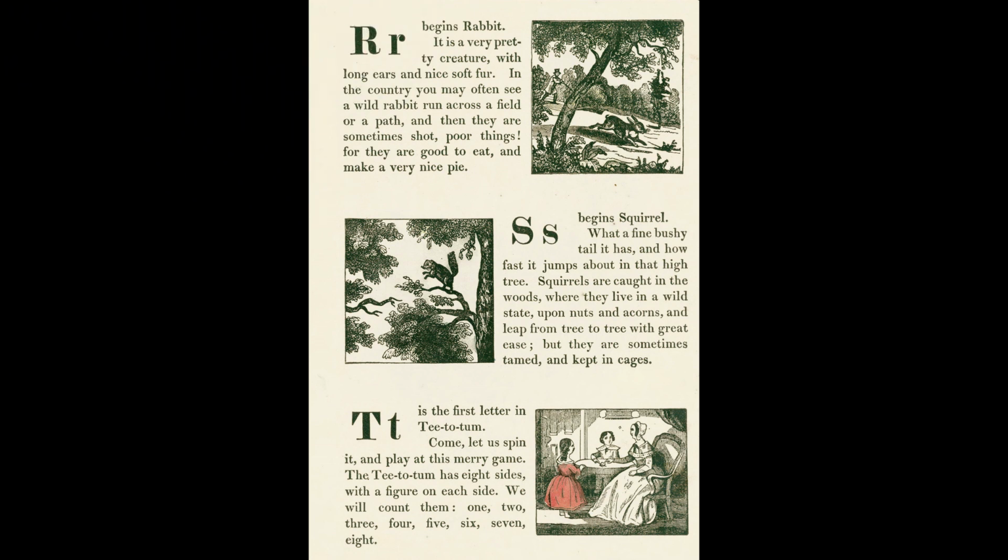R begins rabbit. It is a very pretty creature, with long ears and nice soft fur. In the country, you may often see a wild rabbit run across a field or a path, and then they are sometimes shot, poor things, for they are good to eat and make a very nice pie.